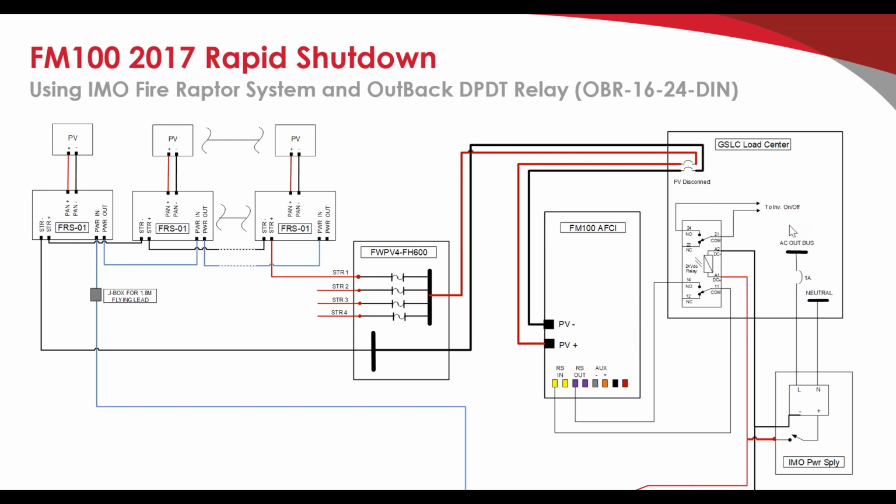This is the optional inverter on-off circuit over here. This is the circuit that shuts down the inverter if your customer prefers that option, if the end user prefers that option.